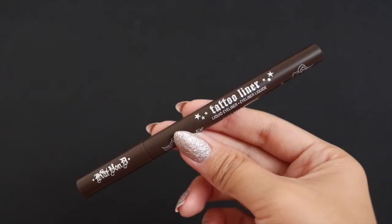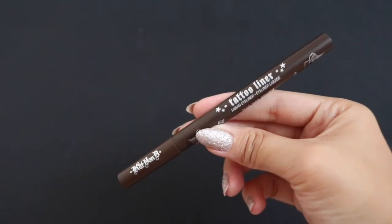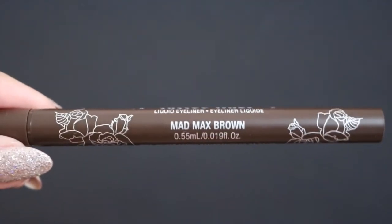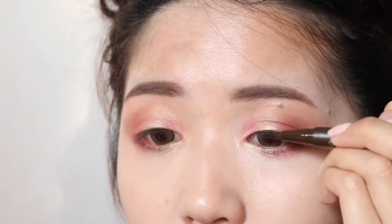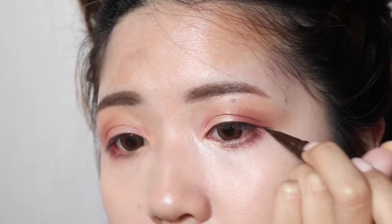Next I got an eyeliner from Kat Von D. This is her tattoo liner in Matte Max Brown. I didn't plan on getting this, but I found out that they have it in brown, so I had to get it, and I love it because it is a very thin felt tip eyeliner. So if you like to draw really thin eyeliners or very sharp tip wing eyeliners, then this is definitely one to try out because it can draw really thin strokes. It's also really pigmented, so you don't have to go over again and again, just one stroke will do it.